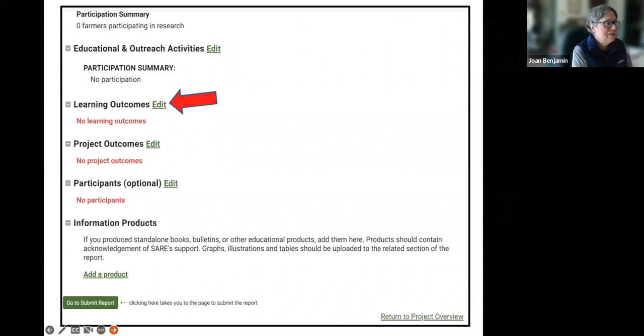And then you're going to see more headings like education and outreach activities, learning outcomes, project outcomes. There's some items that are optional, like participants, but anything that you fill in, we appreciate, and other farmers and ranchers appreciate. For each one, click on edit, fill in the text box, and click on save.